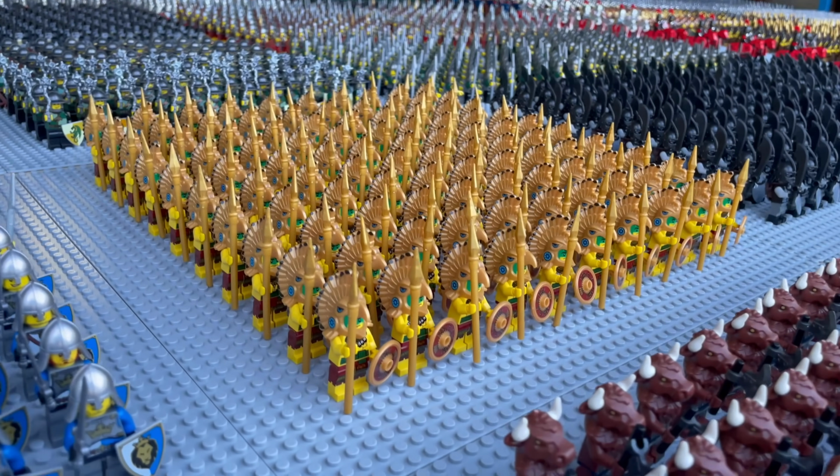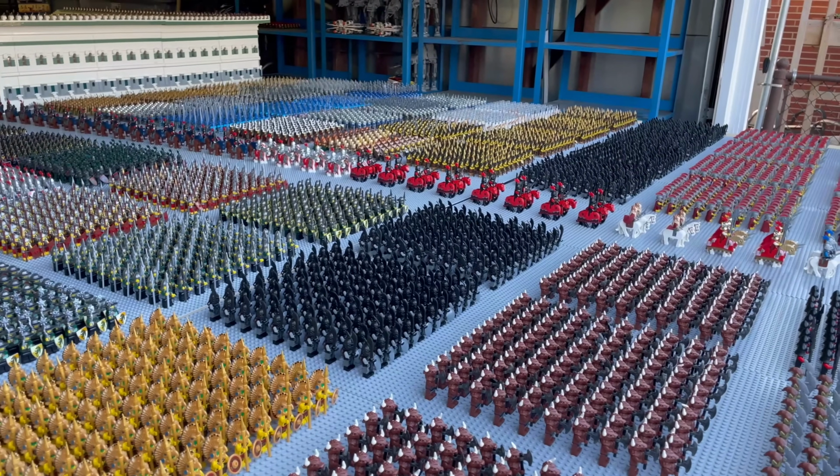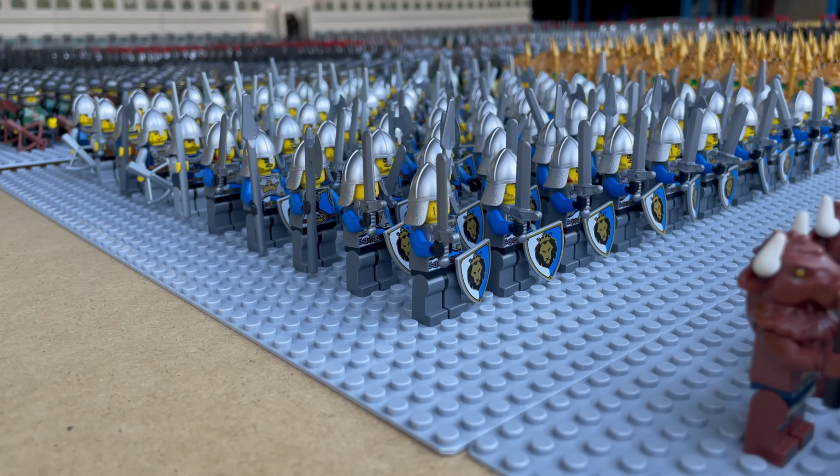Holy cow, these are awesome. 100 of those. Those were some of those Game of Thrones ones, which equaled 600. These look like knights. Probably from like, I'm not too sure, but there's 100 of those guys.